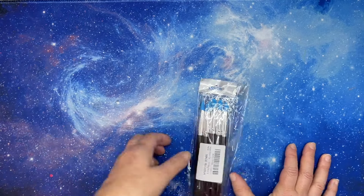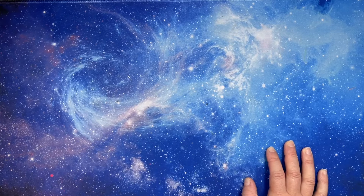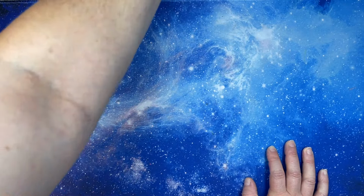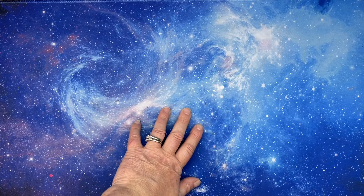You know, that was fairly cheap. I don't think the Winsor & Newton is everybody's favorite, but it should work well enough. So I got some of that finally.